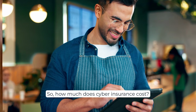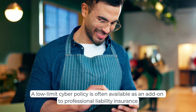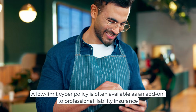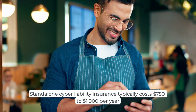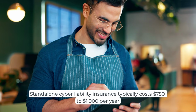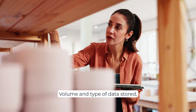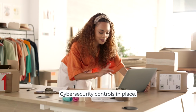So, how much does cyber insurance cost? A low-limit cyber policy is often available as an add-on to professional liability insurance. Standalone cyber liability insurance typically costs $750 to $1,000 per year. Pricing depends on your industry, volume, and type of data stored, revenue size, and cybersecurity controls in place.